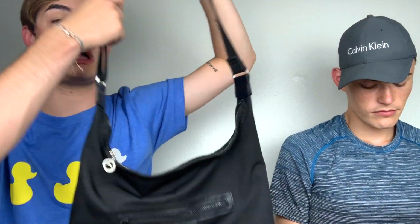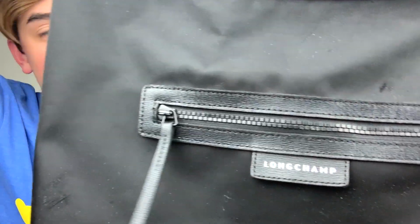This is insane. I found this in the shoe bin of all places. In our Minnesota bins, the shoe bin and the purse bin are the same thing. Yeah, so they take purses and just throw them in with the shoes. And it was just sitting there, you know, living her best life. It has the Longchamp little doodad as well as the zipper.